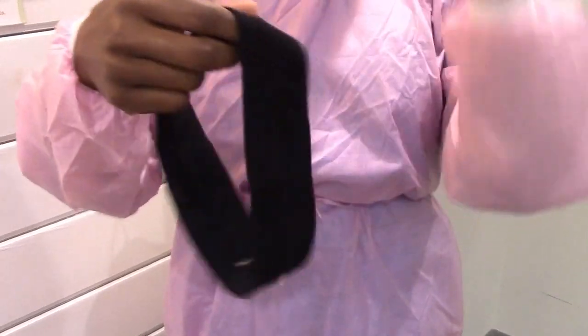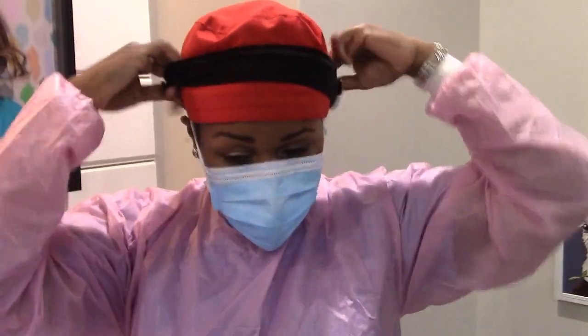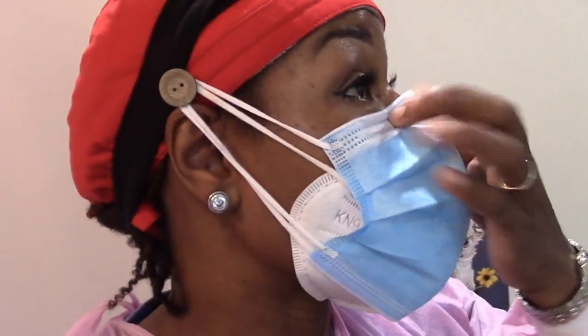Or you can take the buttons and sew them directly onto the cap. In fact, I have one right here. This is an example of a headband that one of our wonderful assistants had made that you just put the buttons on. So if I put this on top of my head like this, then I can easily take these off and attach it, and it takes the pulling and the fatigue off the ears. So that's a really good modification.